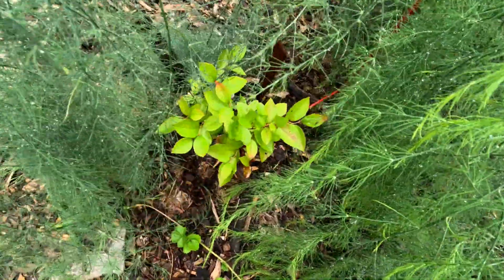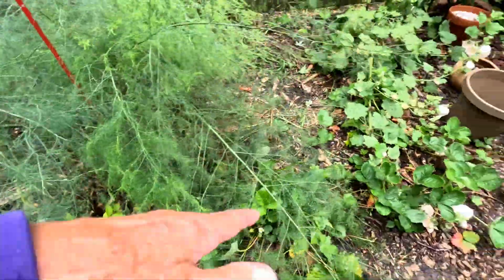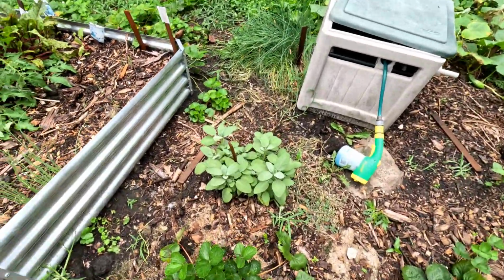This is a blueberry. I had one blueberry this year. I need to get some. It'd be nice if I could put blueberries all along here. If I get some money, I'll do that next year.